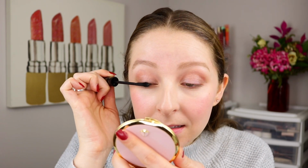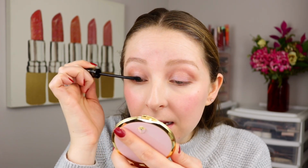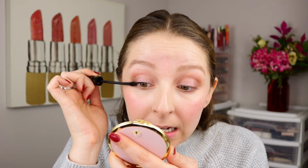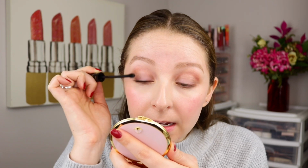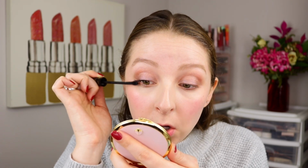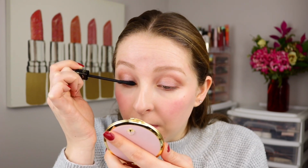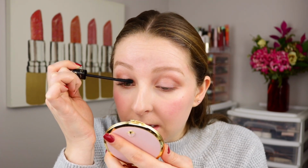Ooh, and it's a really cool wand. It's silicone, spiky, but very short until you get to the top. Look at that interesting shape. Okay, let's see how it is on these lashes. Oh, wow. It does a really nice job of separating the lashes so far, like very nicely combs through them. And that's something that's really important to me. I don't like when my lashes stick together.